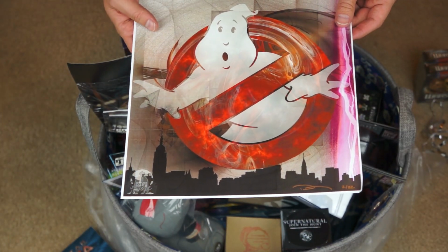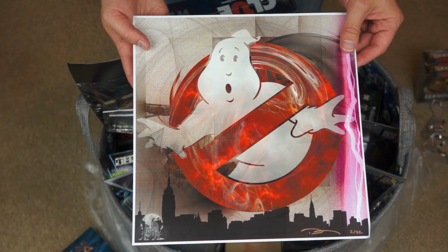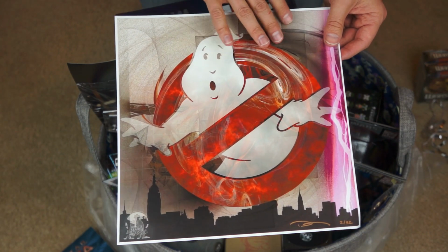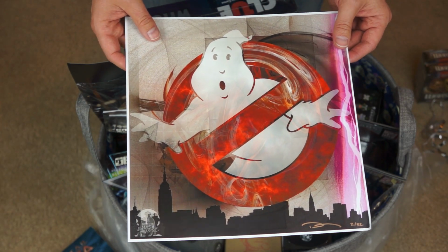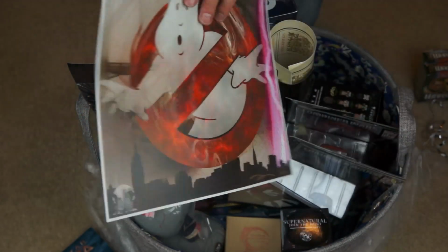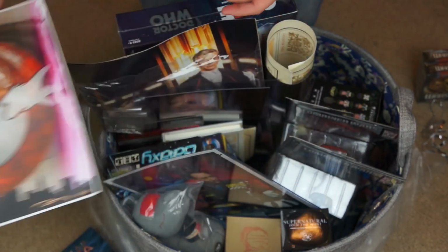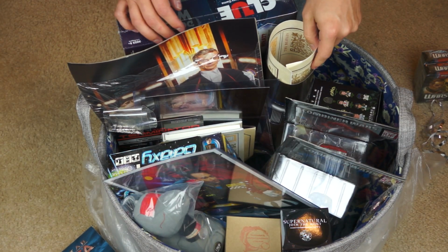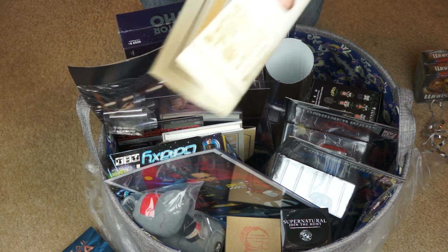This is a limited edition print of Ghostbusters by a guy named Davy Bucamp. I don't think Ghostbusters has any time travel either. But like I said, my main focus on this basket was the Doctor Who stuff.